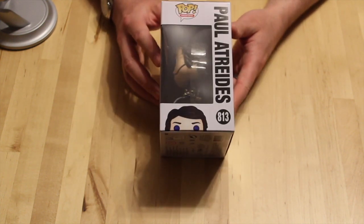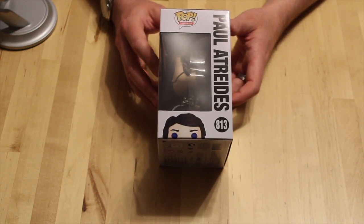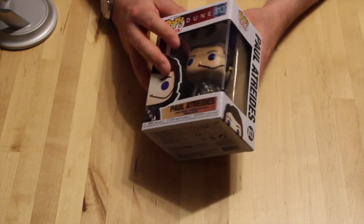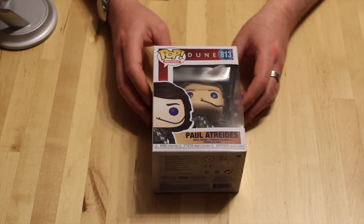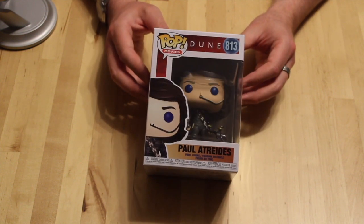Now both of these I ordered off of Amazon.ca, and I think they were in total like $25 for both of them. I think they clocked in at like $12 each.